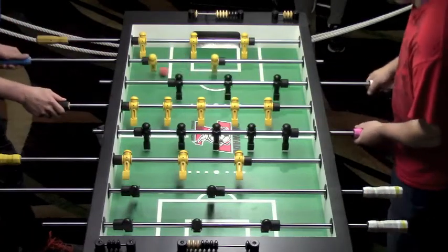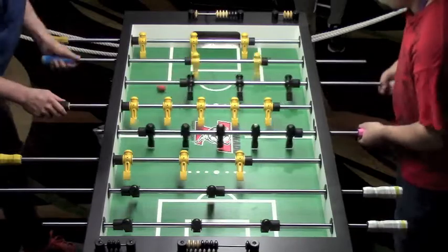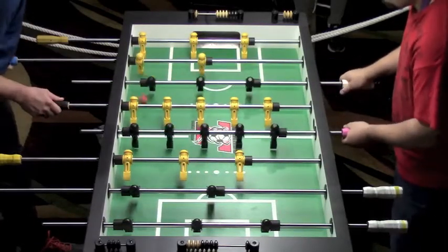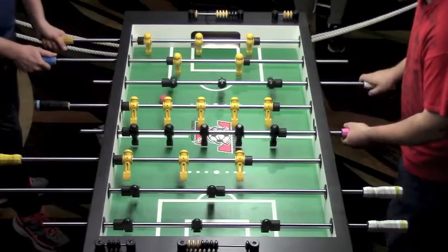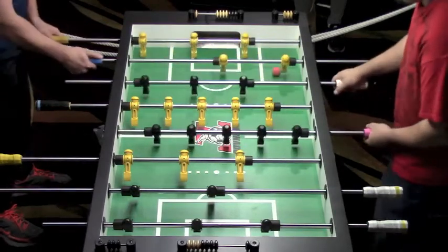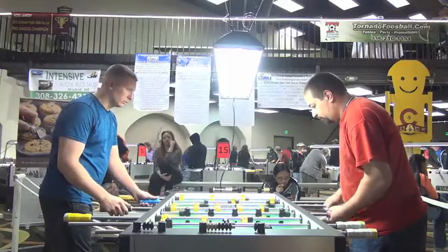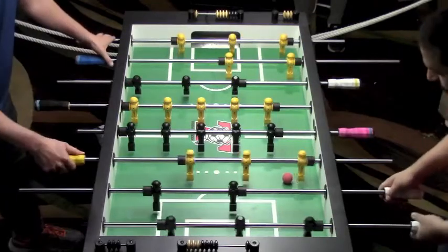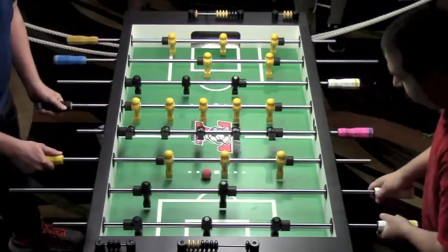And as we watch him play here, you'll also see him use the elbow on the 3-rod. Single hand on both goalie rods. In other words, he's got all 4 rods covered defensively. We'll watch that as we go along here. 1-1. Rawlings playing to 5, Gatliff to 7.